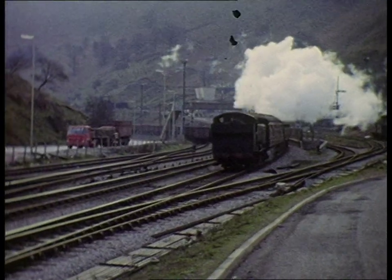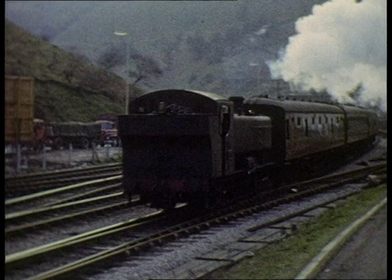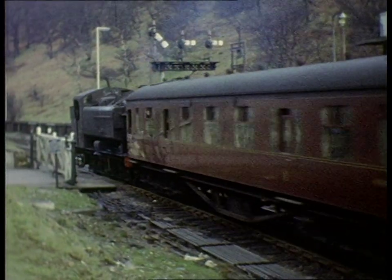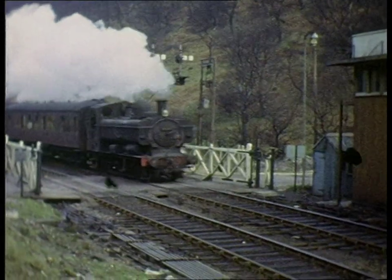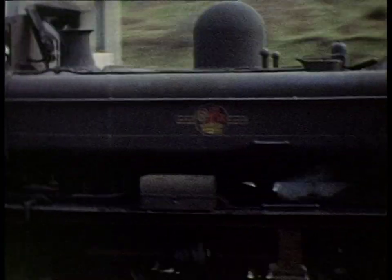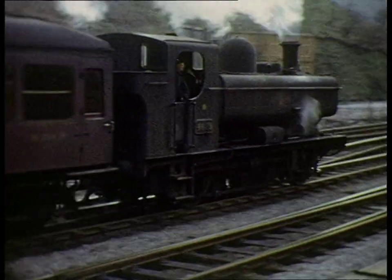Hafrodynas was on the line between Crumlin and Pontypool Road and served a large colliery. Hawksworth Pannier Tank number 9488 heads a passenger train towards the famous Crumlin Viaduct, and a Collett pannier heads away from it on 18th of April 1964.